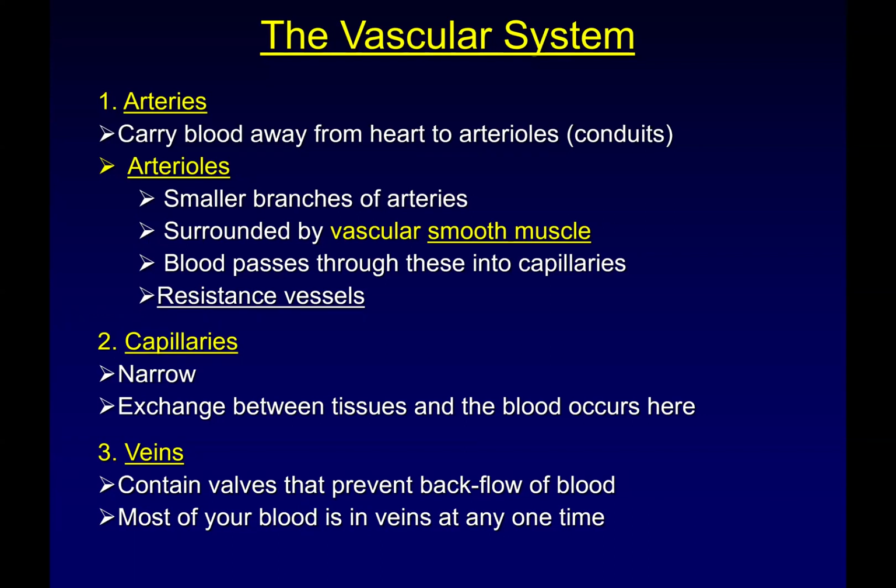Vaso meaning vessel, dilation meaning expand, and then vasoconstrict. They can squish down and make themselves more narrow, or they can relax the smooth muscle and get wider. We're going to use this process to control where blood goes in your body. We can shift where the blood is going relatively, and we do that by constricting and relaxing, mostly arterioles. Arteries will also do the same.